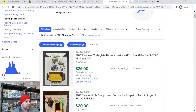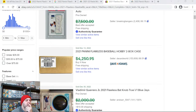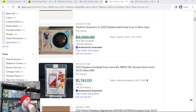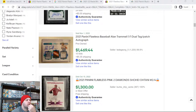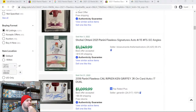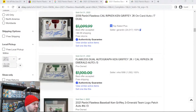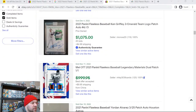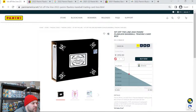Let's see, let's go to the top. It's not ending. Highest first. So 101. 1500, 1300, $1,000. Yeah, that's tough if the boxes are gonna cost 1,500 and even your top guys are like out of 7 right here, less than 1,000. That's a nice looking Griffey. Yeah, it's just super tough without those logos.